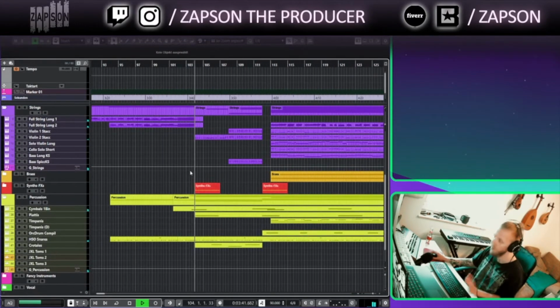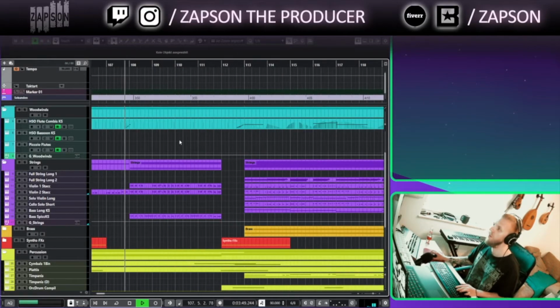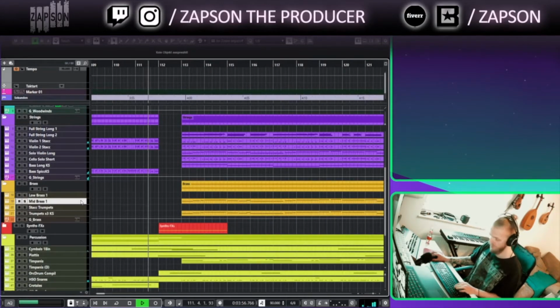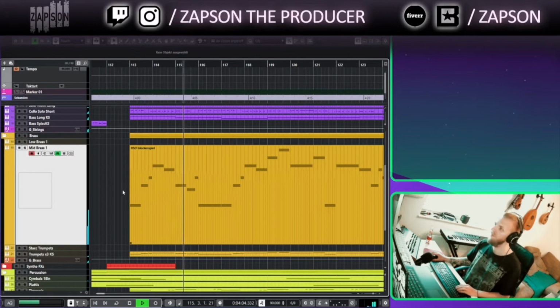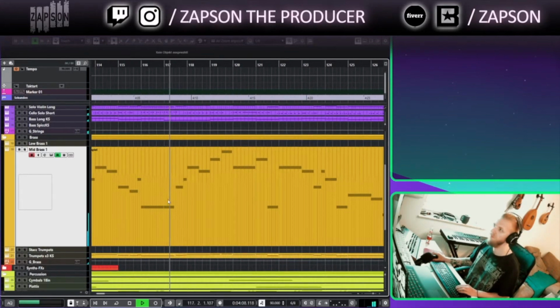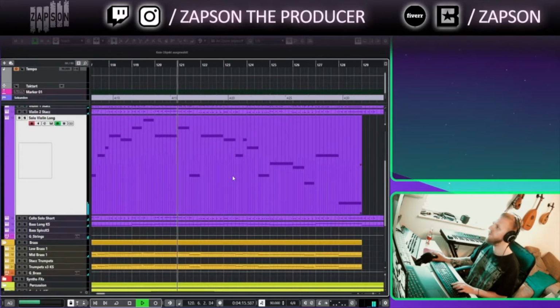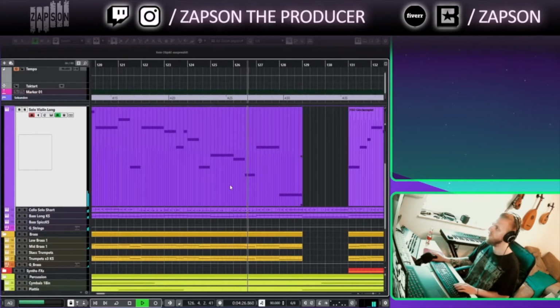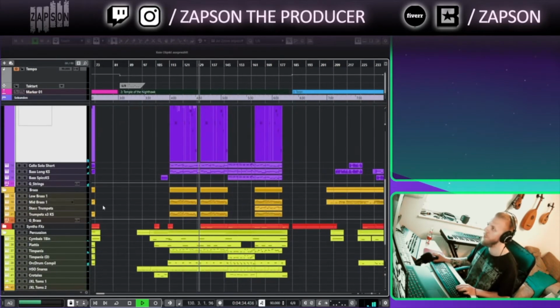Percussions. Break. The melody is picked up again. Boots. Brass. And then even more energy with an octave up in the brass section.